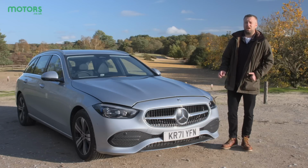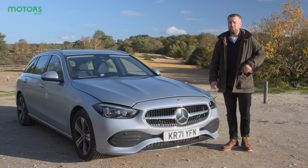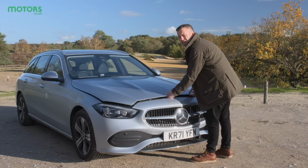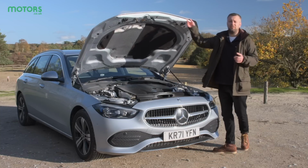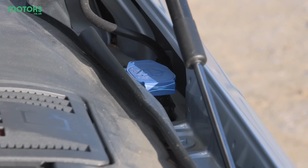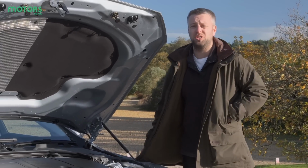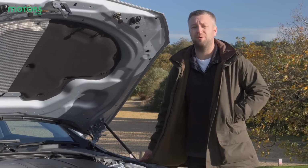Those new windscreen wipers aren't going to work effectively all on their own. You need to make sure that you've got washer fluid too. Now fortunately, it's a very easy thing to top up, with most cars having an easy to find blue cap under the bonnet. Just make sure that you top it up with proper washer fluid as opposed to just water, as this can freeze and cause damage to the system.